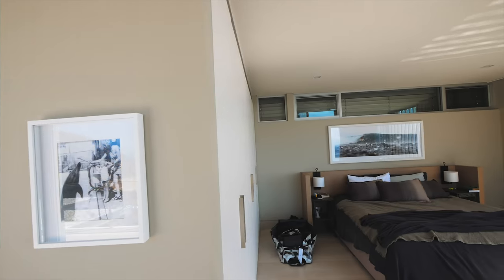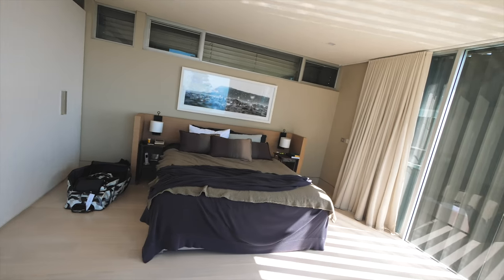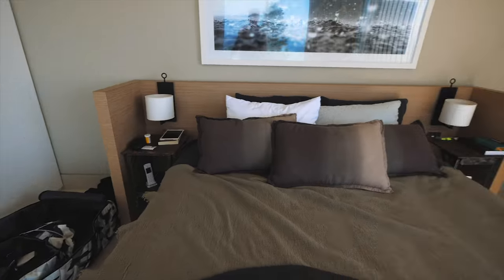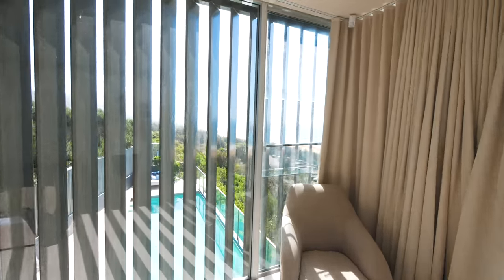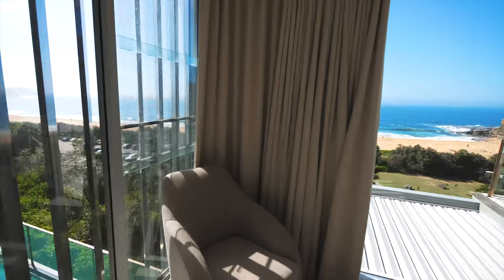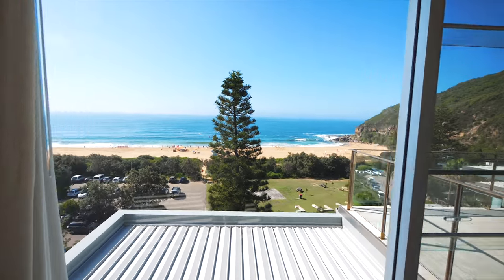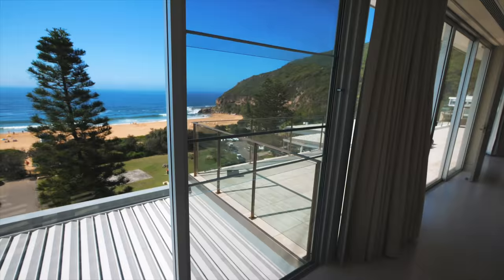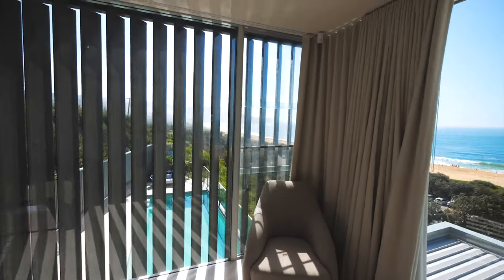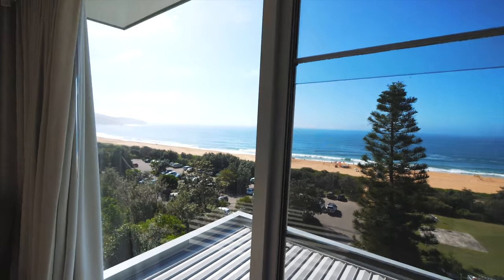And then master bedroom with the view of the pool. Again, everything is controlled by iPads, but you get just the most amazing sun flares creeping through in the morning when it's nice out, and then all of this light coming in. Look at that. How sick is that? Kilcare Beach is so amazing.